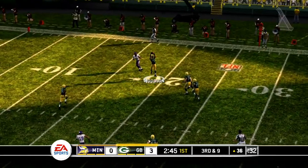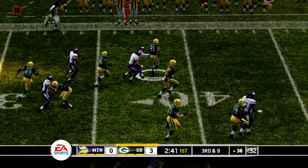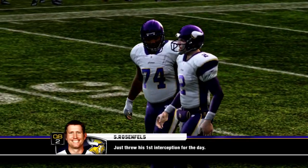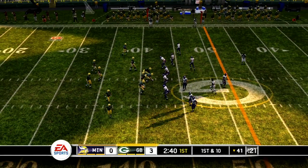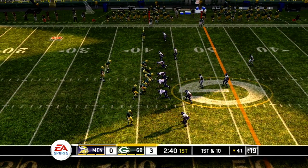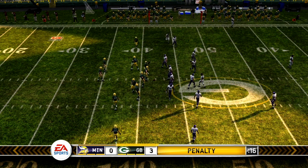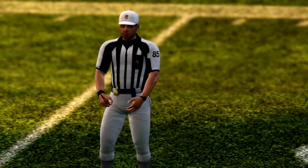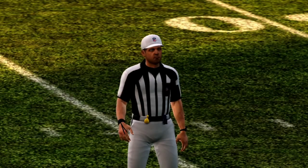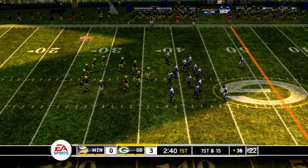Passes the ball. Woodson gets the pick. Stiff arms, and he's brought down. This guy's a gambler, no question about it. He doesn't mind taking some chances, and sometimes it pays off just like that. It appears someone jumped early. False start. Offense. Repeat, first down. 1st and 15 now following the penalty.